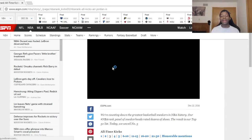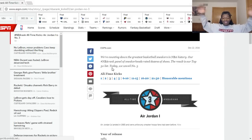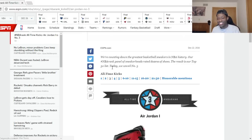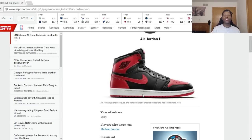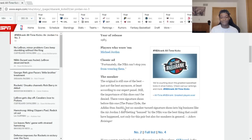I'm expecting Jordans to be number 1 now. Oh, this was what I was going to say. I was expecting Jordan 1s to be number 1 since Chuck Taylors aren't there. But nope, Jordan 1s. Such a beautiful shoe. The original Jordan 1s. I mean, they've remade them, re-released them hundreds of times, it seems like. But 1985, unfortunately, the NBA can't stop you from wearing them.